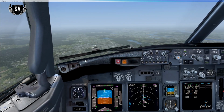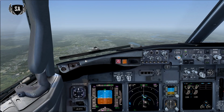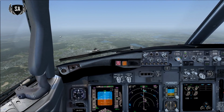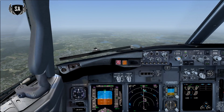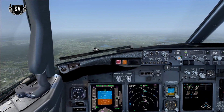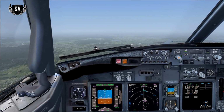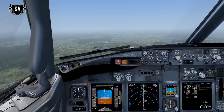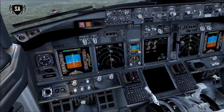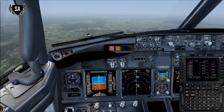Alright, speed brakes back up now. So coming in nicely, everything seems to be working out. I'm going to switch back to VNAV now because we're just a little bit under our glide path. 1,000 to level. All right, set that to 2,500 on the altitude.